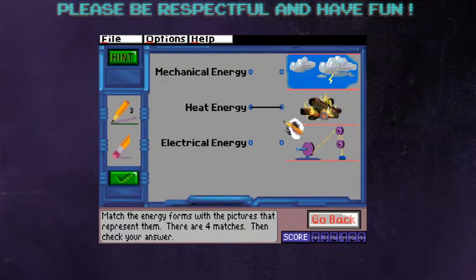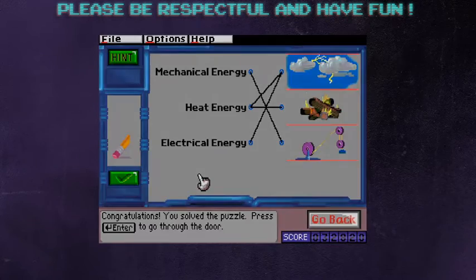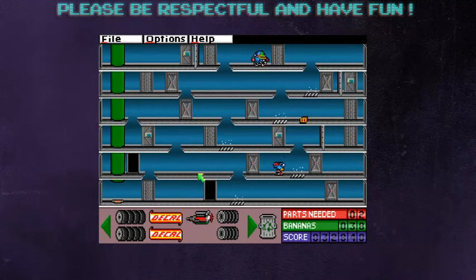Alright. Heat energy. Mechanical energy, electrical energy, and technically the lightning is also heat energy. Always like the little MIDI clips that went along with these different explanations of energy. But we're on the other side too. Like there's a lot more 12 inches of diameter. Good. Let's drop those off.